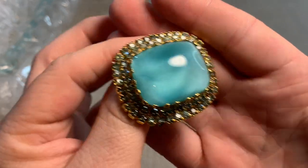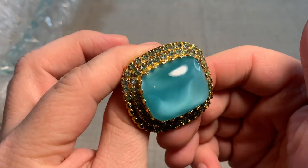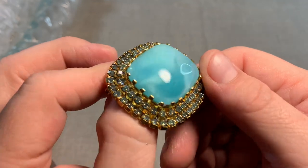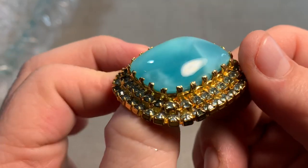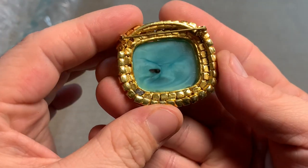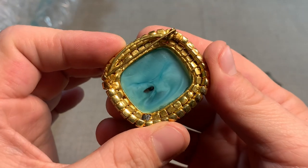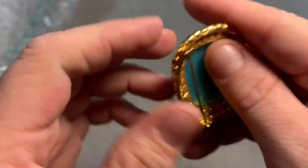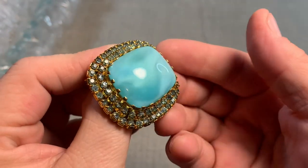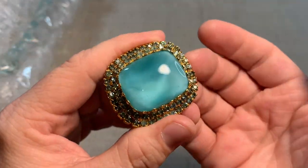She always does good. Beautiful, beautiful faux cat eye. Blue, aqua blue cat eye with tons of rhinestones. Are they prong set? Yes, and they're all prong set. Look. Let's see, are we signed? Okay, not signed, but that's... Oh, it is signed there. Made in Austria. So these are Austrian crystals. This is not crystal. This is a lucite. This is beautiful.